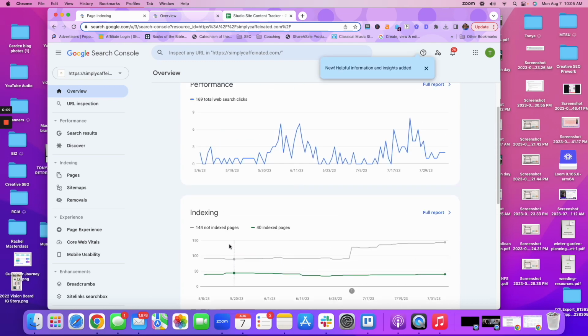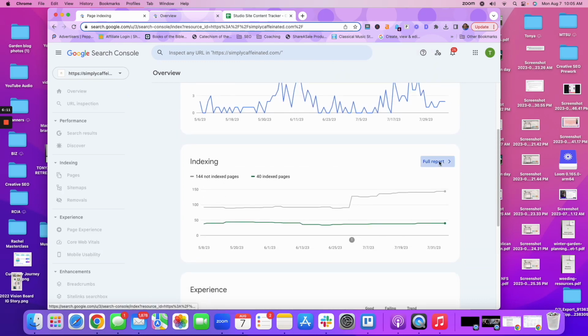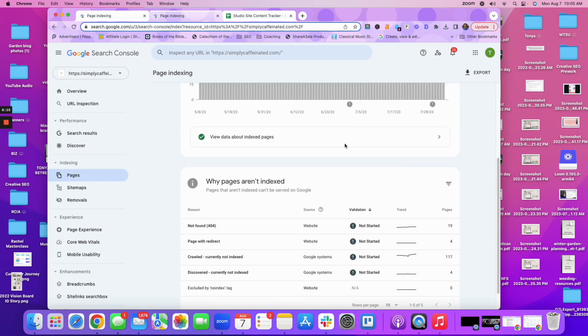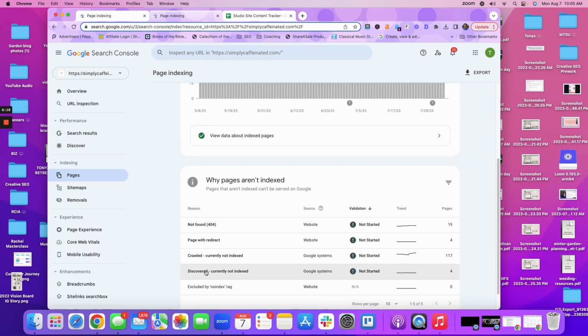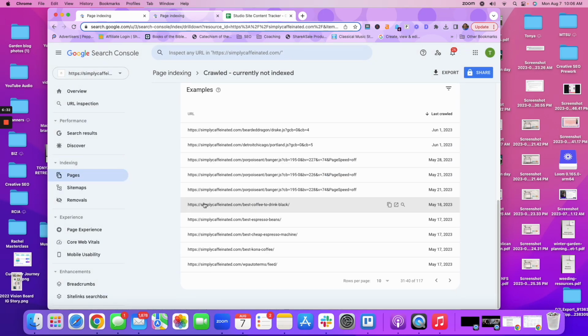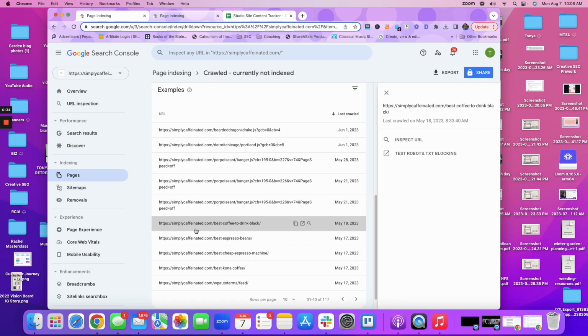So let's check out the indexing on this one. We're going to check out our full report. Only 40 pages are indexed. So let's check out this crawled, currently not indexed section here. This is what I wrote. We want this to be indexed. These are perfect examples of posts that need to be indexed.